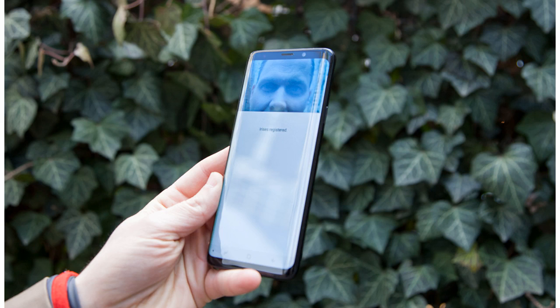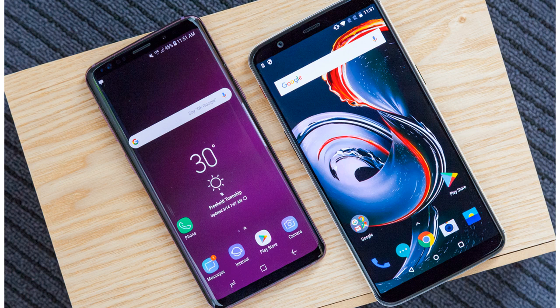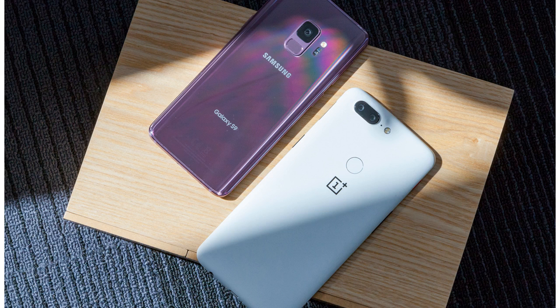The OnePlus 5T lasted 11 hours and 22 minutes on the Tom's Guide battery test, which consists of continuous web surfing over T-Mobile LTE. It also is the fastest charging phone we've tested to date, reaching 59% in a half hour when connected to OnePlus' stock charge adapter, and hitting 93% after an hour. We are currently conducting the same test with the Galaxy S9 and will update this piece with the results.